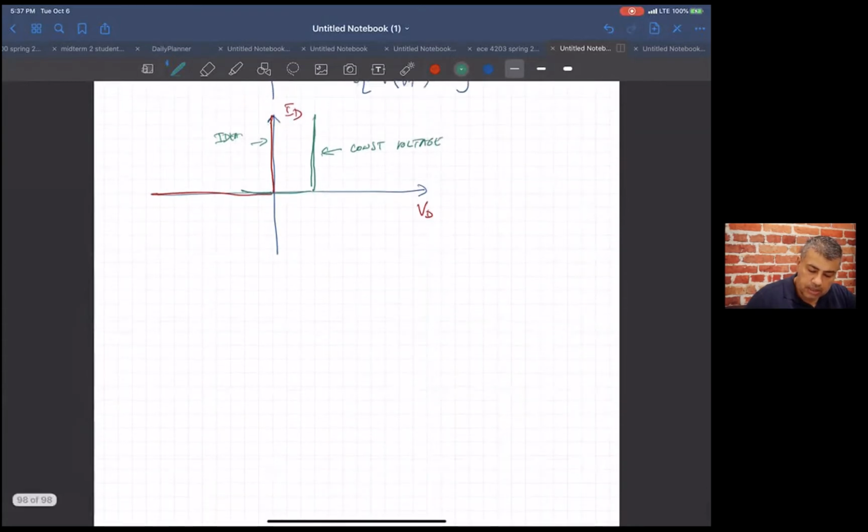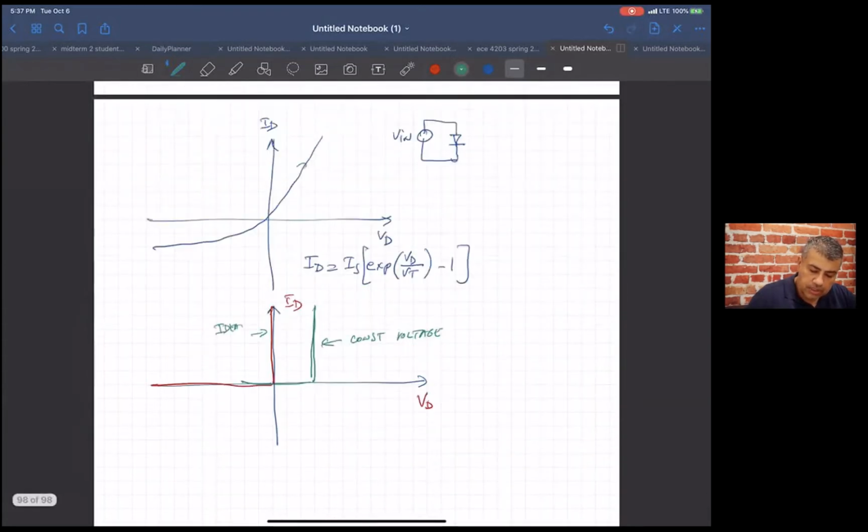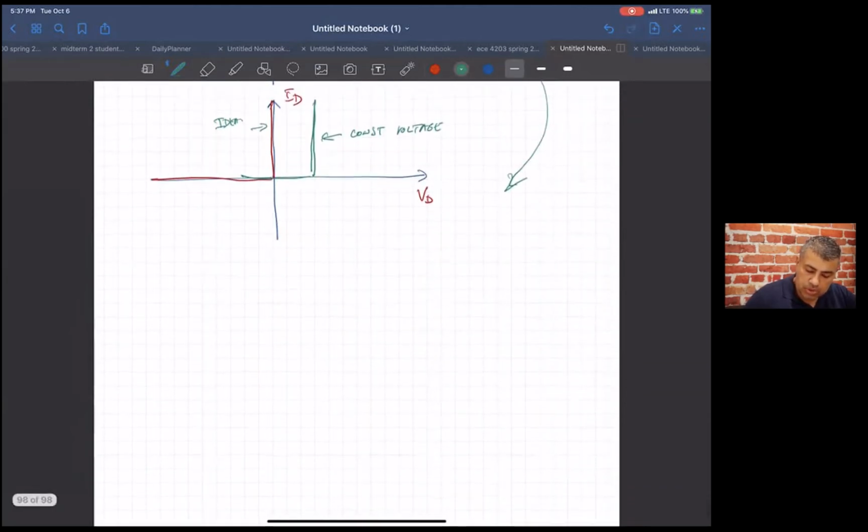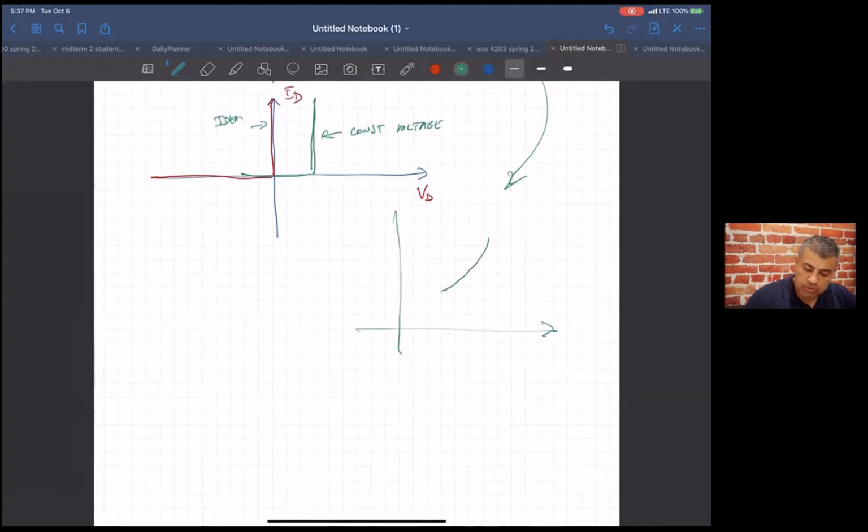And then we had this approximation: if you take something out here and really zoom in to just a section of a VD-ID curve, if you're talking about very small values, then you can approximate that exponential as a line. This ended up being called the small signal analysis. So just for that very small part of the current versus voltage curve, you could pretend the diode is a resistor and use simplifying assumptions.